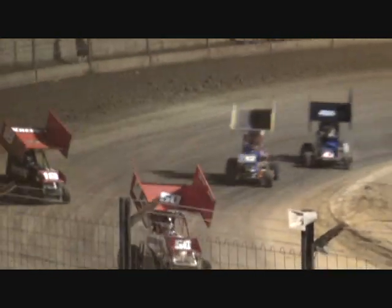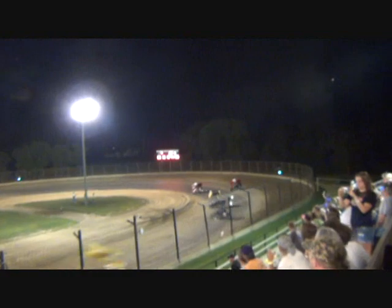Dwayne Benson on the low side. One more lap to go around. Who's it gonna be at the checkered flag, at the flag stand? Watch them as they come out of turn number 4.